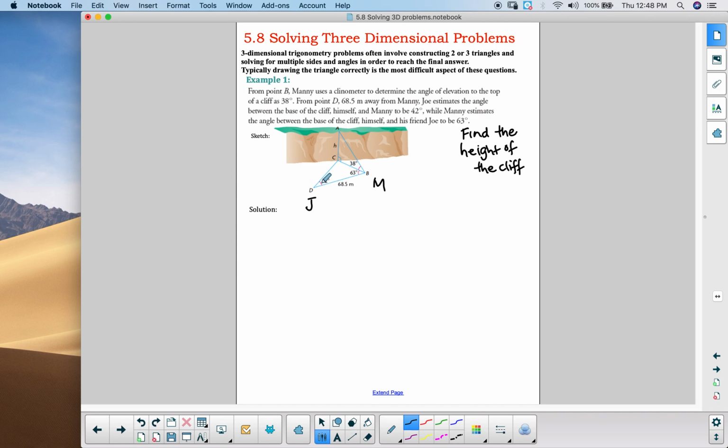So he says that the 42 degrees between the base of the cliff himself and Manny. So this is the base of the cliff, this is himself, and this is Manny. So that angle here is 42 degrees. And Manny estimates the angle between the base of the cliff, so here, himself and Joe to be 63 degrees. So you have to read the question carefully and then draw that triangle and try to find the height of the cliff from the information that's given to you.